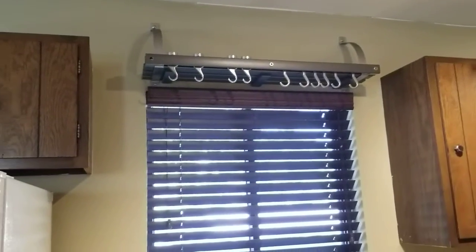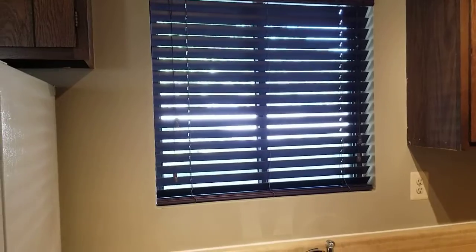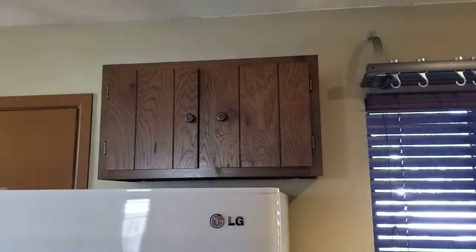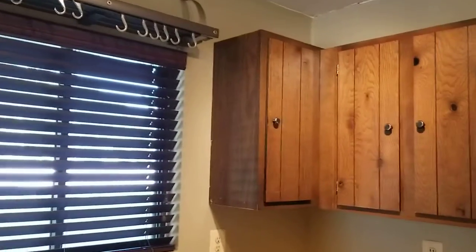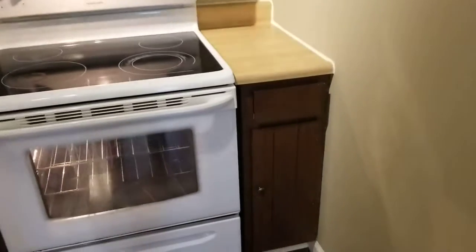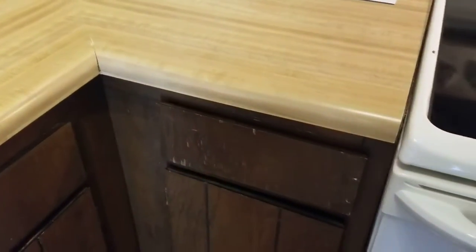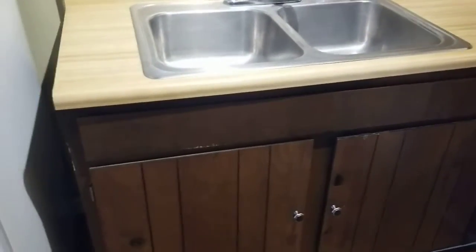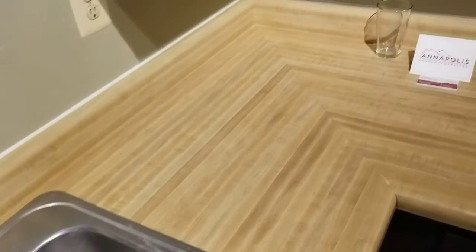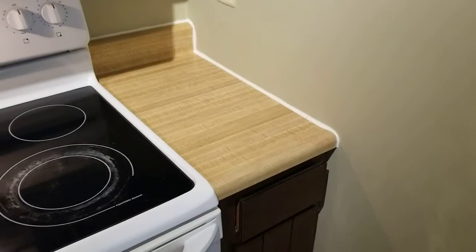Window right here has screen blinds and a pot rack above it for use. Again, this window is showing some wear and tear from age and use. The cabinets also are showing some wear and tear from age and use. I believe these are original to the property, so all just looking pretty old. They have some general wear and tear, so no problems there. Countertop, same thing. Showing some general wear and tear just from age and use. But no large damage or anything, all looking good there.